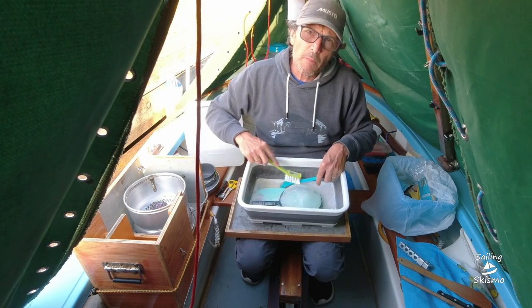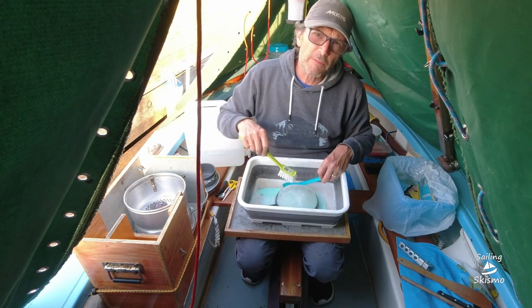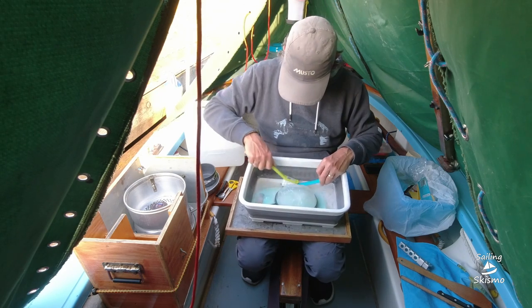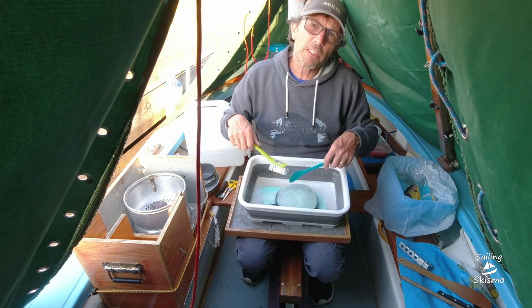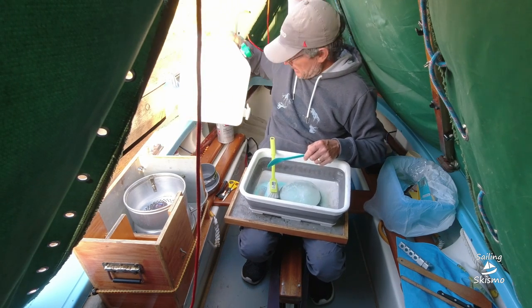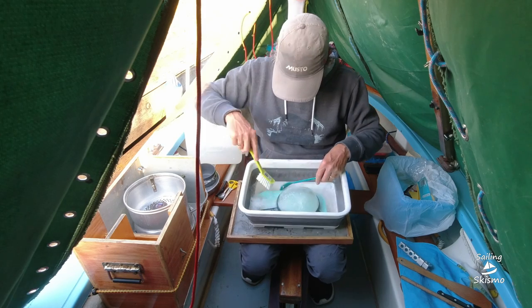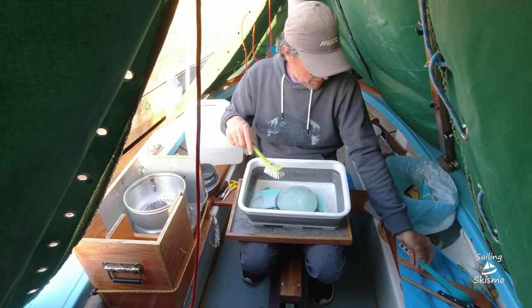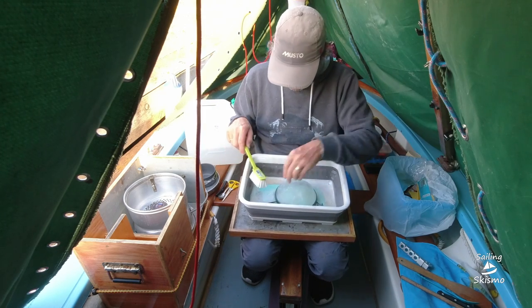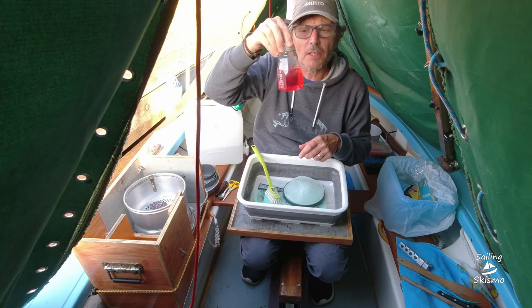So I rinse the pan that I made the food in, in the water that the boat's floating in, just to get rid of all the chunky bits. Then I filled it with water from my container here and boiled it. And I have this collapsible washing up bowl. And I have a little pot of washing up liquid with me.